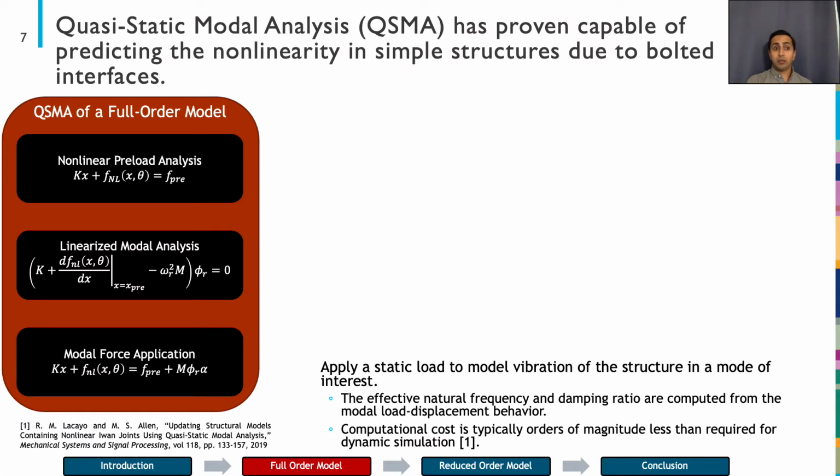To model this nonlinearity, we will look to utilize the quasi-static modal analysis framework. This is proven capable and useful for predicting the nonlinearity in simple structures, but we will be extending this to different types of bolts in a much larger structure. At first, we must do a nonlinear preload analysis where we try to connect all of our connections. Secondly, we will do a linearized modal analysis to determine the modes of vibration about our preloaded state. And finally, we will apply a modal force in the shape of our mode of interest to see the amplitude dependency and how that affects the joints in our structure.